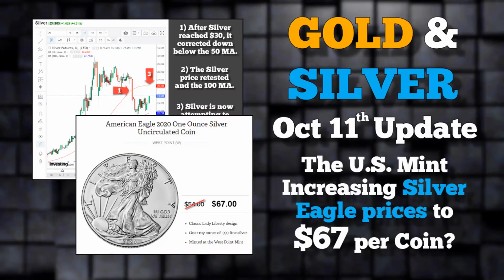As of October 11th, it's on Sunday. And also the news that was out this week that the U.S. Mint is increasing its Silver Eagle prices to $67 per coin. Is that true? So let's get started.